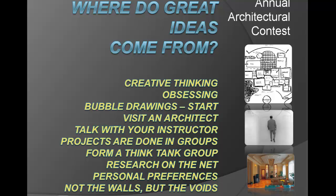Another thing is increase your knowledge. Visit an architect or talk to your instructor. And you might want to get a little think tank group together and think about what would be nice, but you can't be doing the project as a group, but you can get ideas together as a group. And you can also research on the net. And what do you personally like? Have a building, like I love my Santa Barbara house here in the middle of Phoenix. It's really different, so that's my personal preference.